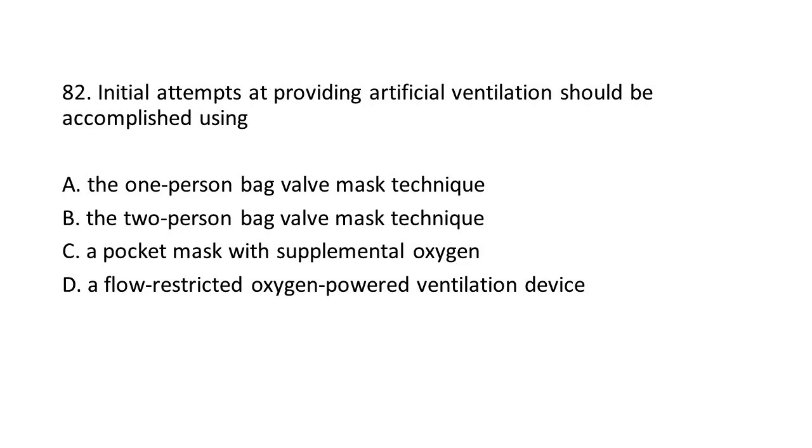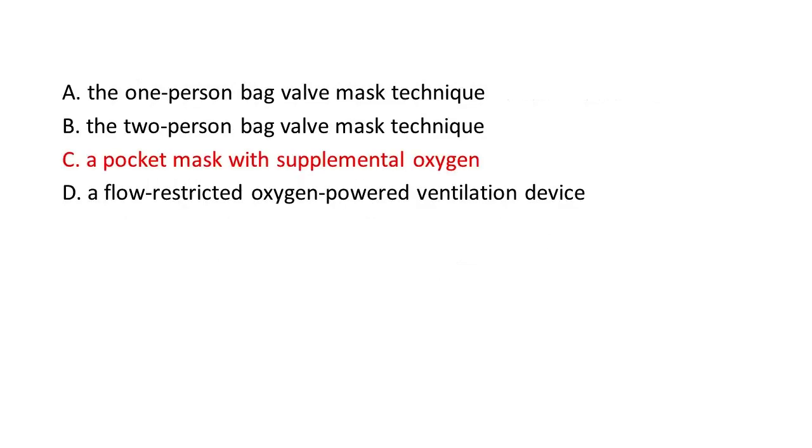82. Initial attempts at providing artificial ventilation should be accomplished using: A. The one-person bag valve mask technique. B. The two-person bag valve mask technique. C. A pocket mask with supplemental oxygen. D. A flow-restricted oxygen-powered ventilation device. The answer is C. A pocket mask with supplemental oxygen.